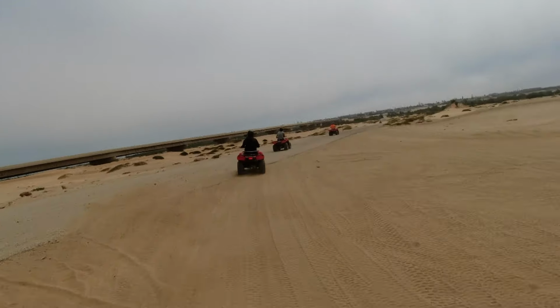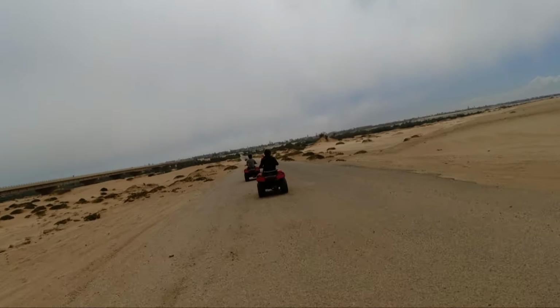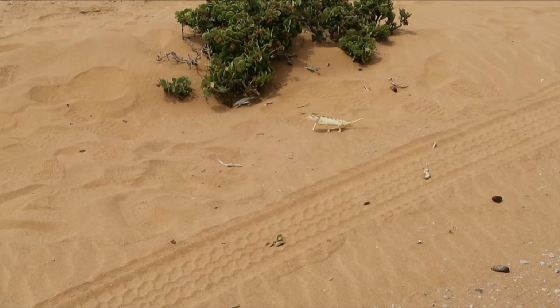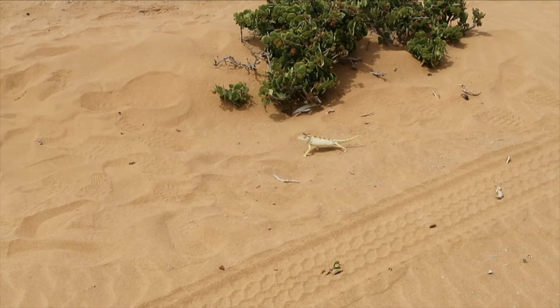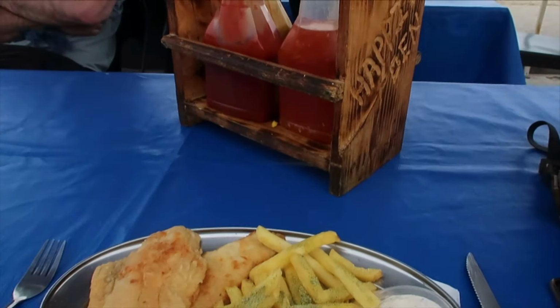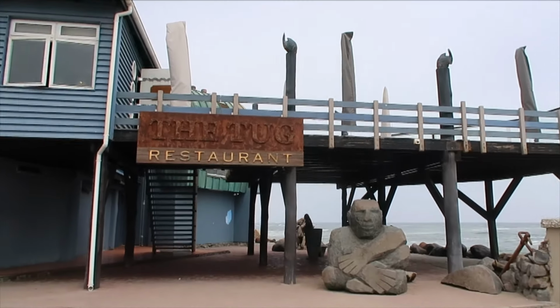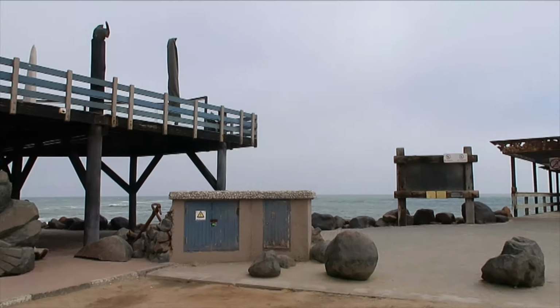Make sure you put on sunscreen or cover up, because I got seriously burnt in the 1.5 hours. On our way back, the guide spotted a chameleon, and after our adventure, the 3 of us had to refuel at the best fish shack in town. After a very full plate of fish and chips, I went off alone to explore the pier.